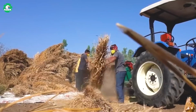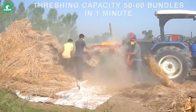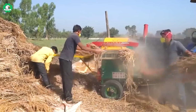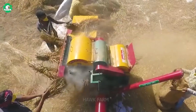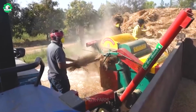With safety being a top priority, all you need to do is place the rice bundles into the machine, and it will automatically carry out the threshing process, separating the rice grains from the plant. This process is fast, easy, and exceptionally convenient. Not only does it save you time, but it also creates a smooth and efficient harvesting experience.